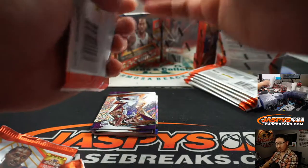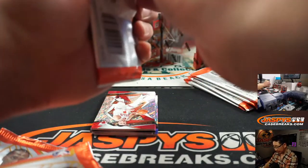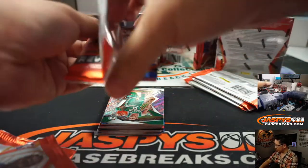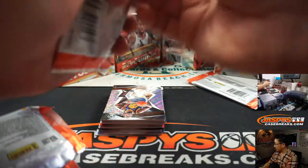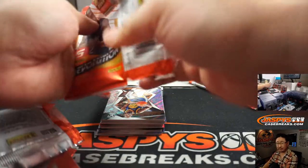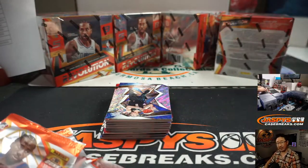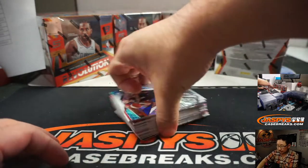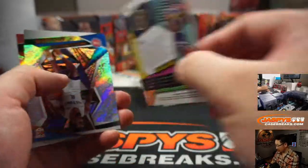Derek, is Revolution your favorite design this year of all the basketball product? This year's Revolution is especially nice. I feel like the separation between base cards and parallels is a little more obvious this year. It makes it easier for me to distinguish, so from a breaking perspective, it's easier than some of the other sets. They have a distinct pattern this year, and they made sure to do that. So the insert is almost always in the same spot. Bull Bull, Fractal.